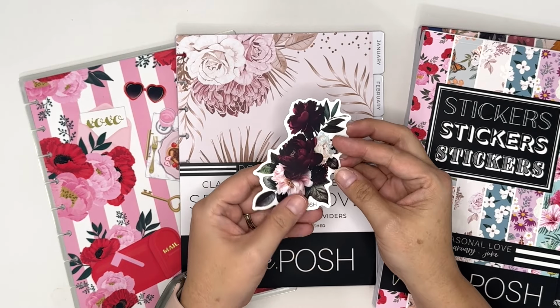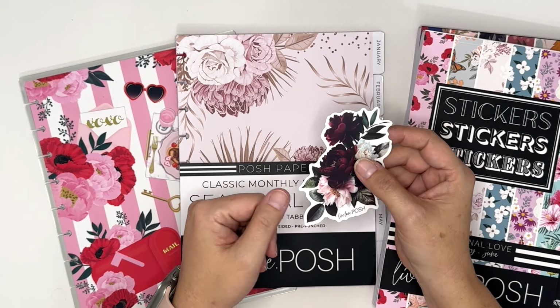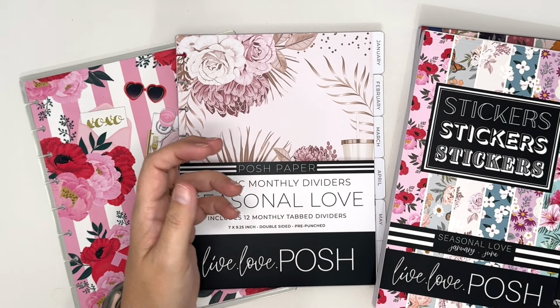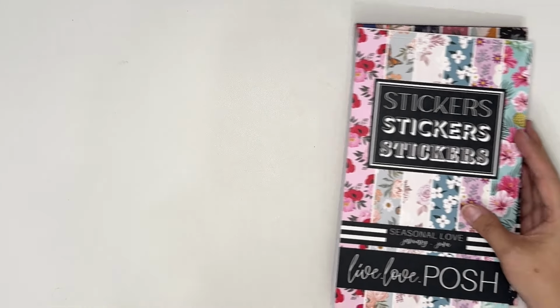These can be used on your laptop, water bottles, things like that. And they always change those up pretty often. All right. And then on the items here, let's go ahead and take a look at these sticker books.